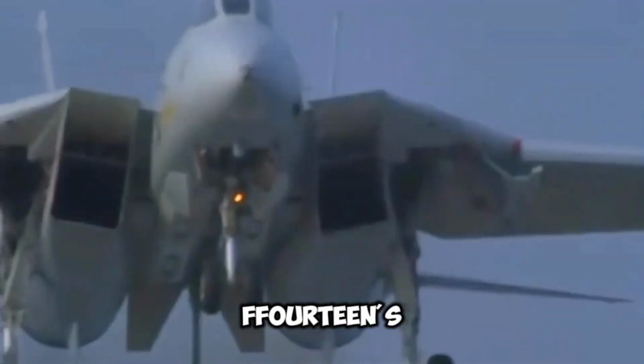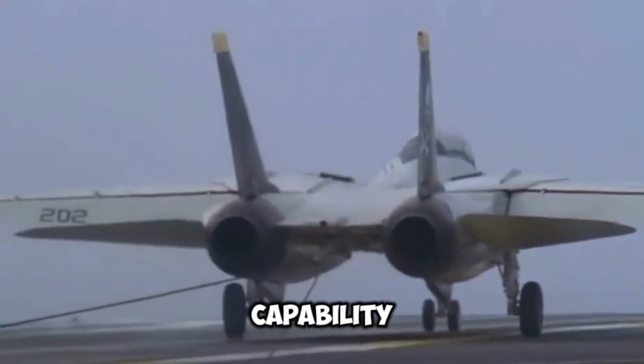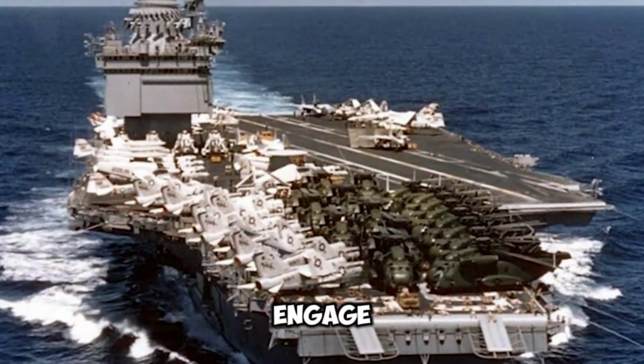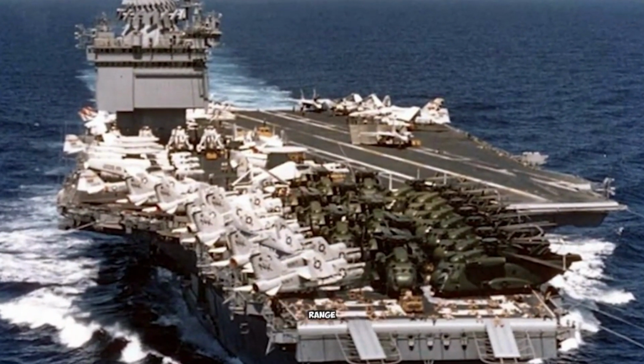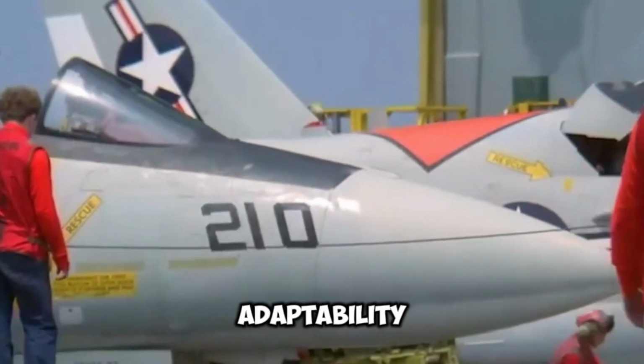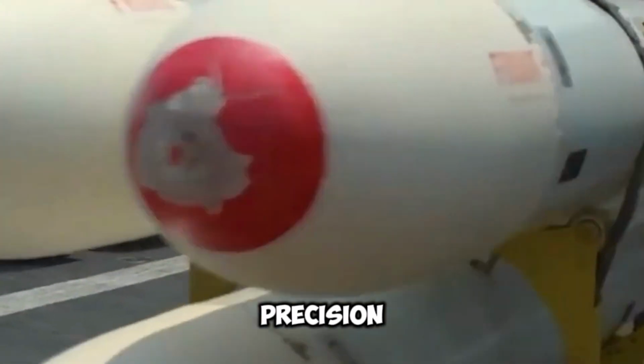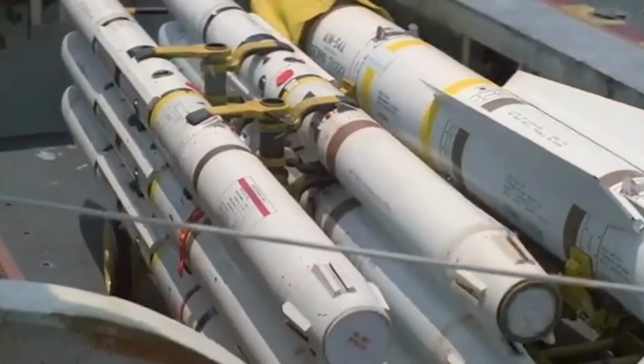The F-14's sophisticated radar sensors, which can detect several targets simultaneously, improve this capability by enabling pilots to engage threats before they are within range of their own weaponry. To further increase its adaptability on the battlefield, the F-14 can also carry precision-guided missiles for ground assault missions.